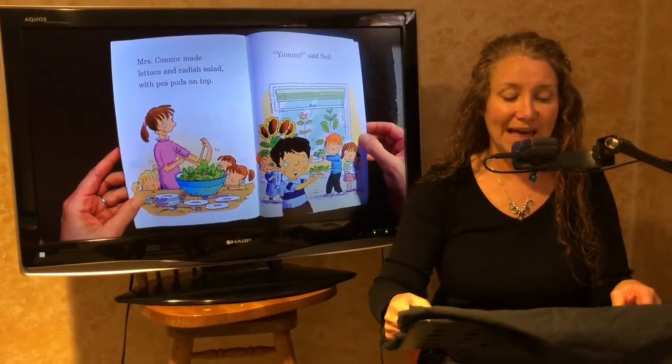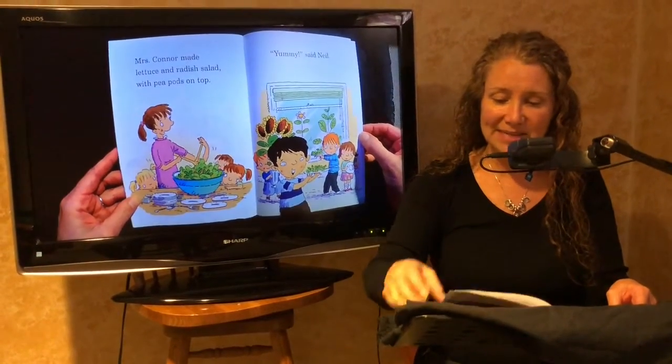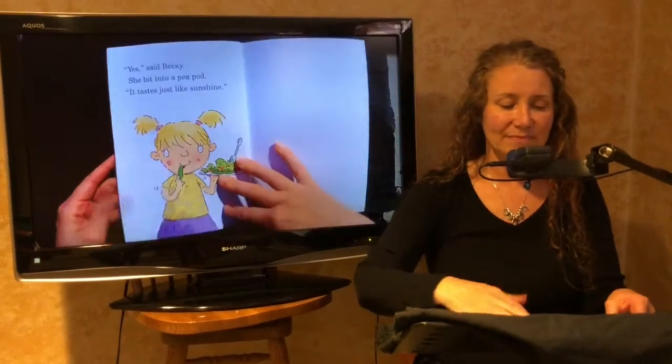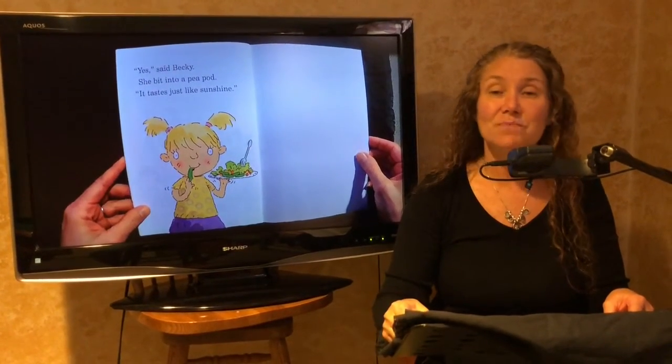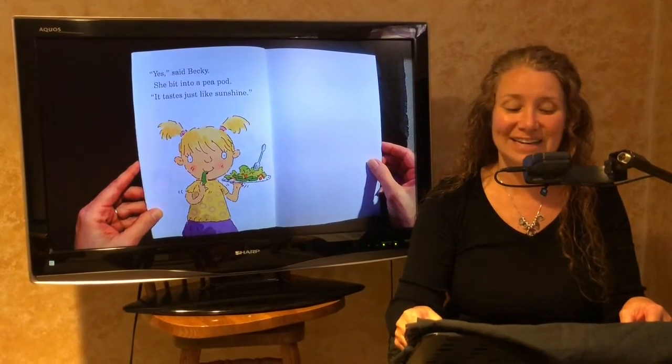Mrs. Connor made lettuce and radish salad with pea pods on top. Yummy, said Neil. Yes, said Becky. She bit into a pea pod. It tastes just like sunshine.